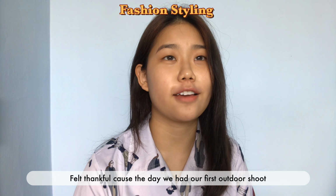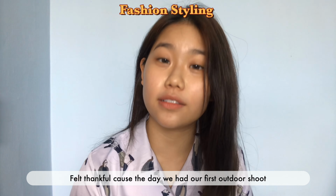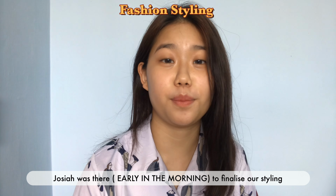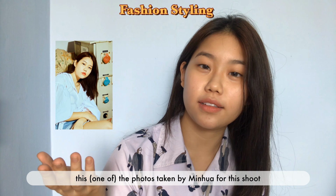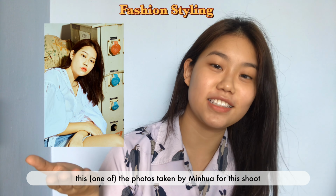I'm really thankful because on the day we had our first outdoor shoot, he was actually here to help us confirm our styling. And this is a photo of the shoot, and shout out to Min Hua for this outdoor shoot.